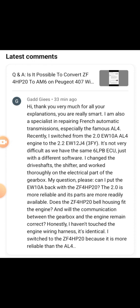The timing belt, timing kit, the timing roller, and the timing tensioner are the same as the EW10J4, which is common. The auxiliary belt kit is the same also. Even the auxiliary belt, the auxiliary belt tensioner, and the roller are the same with some EW10J4, like in the 407. Even the thermostat housing, that plastic thermostat housing, is not limited to the 3FY EW12J4. Some 407 with the EW10J4 engine also came with that plastic thermostat housing.